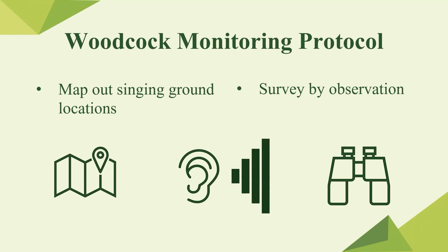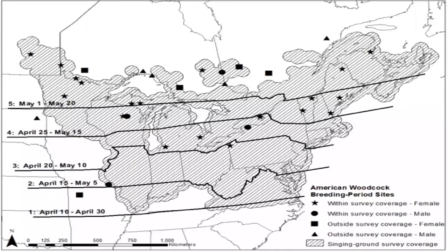So before starting the woodcock monitoring protocol, we first had to map out some of the areas for the singing grounds. Like I showed you before, there was a picture for the Eakin site, and that was a perfect area for us to do the singing ground survey. And we would survey by observation, which is using sight or sound. And the main reason why we choose this method is because it doesn't require strict permits and it doesn't have liability issues with the university.